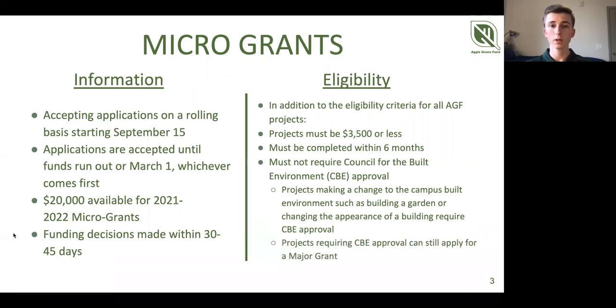To sum up, micro grants are $3,500 or less, must be completed within 6 months, and must not require CBE approval. Those are the main things. If it goes over these items, then that's still a possibility, but only for major grants.